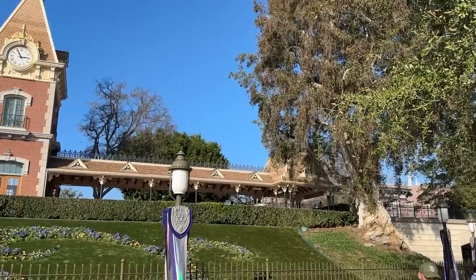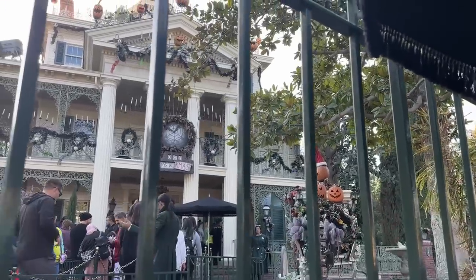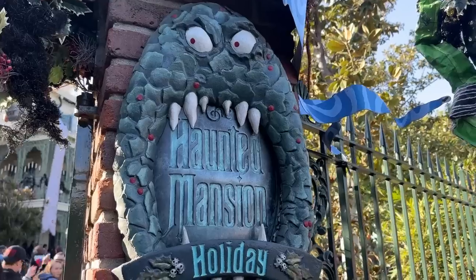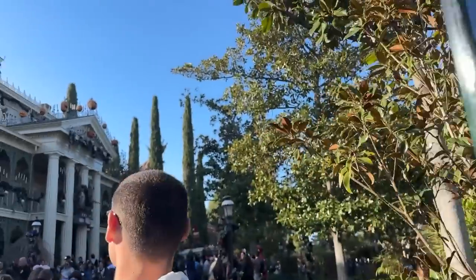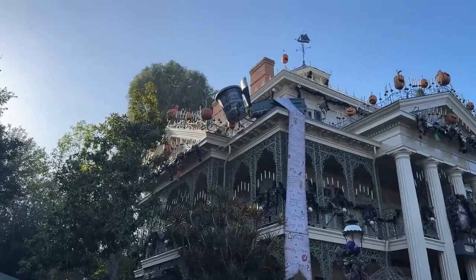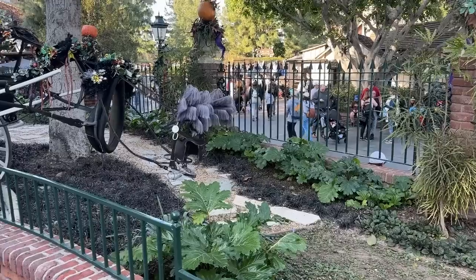As we've made it into Disneyland, our first stop, our first use of Genie Plus, is Haunted Mansion. But it's not just Haunted Mansion, it's Haunted Mansion Holiday. We're here on the last couple of days of Haunted Mansion Holiday, the seasonal overlay of the Haunted Mansion featuring all of your favorite Nightmare Before Christmas characters. This will usually run from when Halloween decorations go up until the first of the year, after New Year's. It is one of my favorite overlays Disneyland does, period.